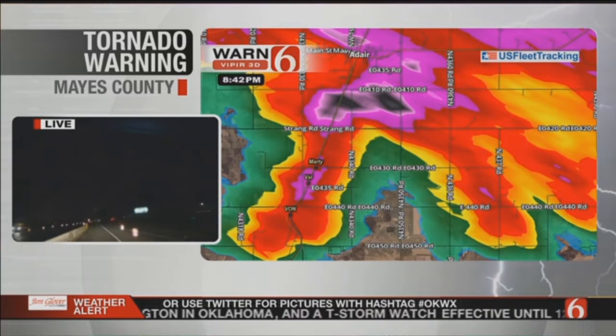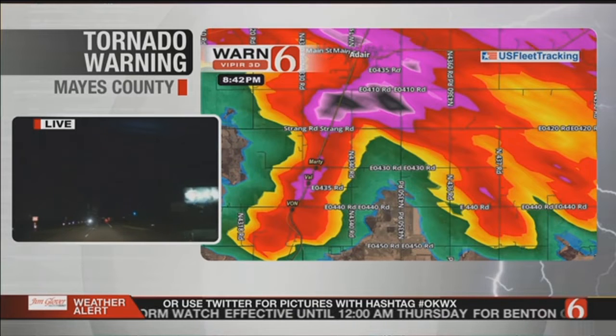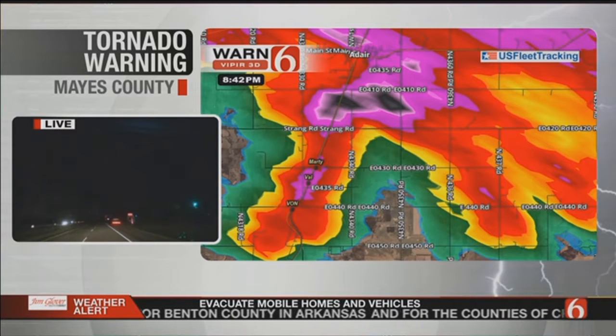We do have a severe thunderstorm warning right now for northeastern Nowata County and northern Craig County till 9:15. That has been extended. Dick, if you would, I'd like for you to just take a quick look at that, and then I'm going to come back to this tornado warning.